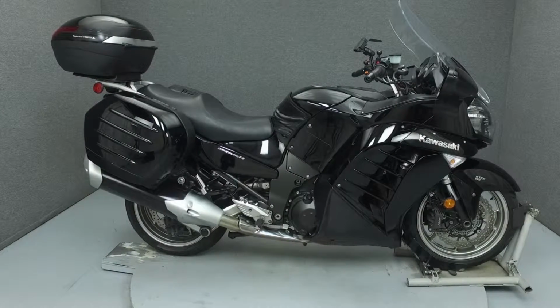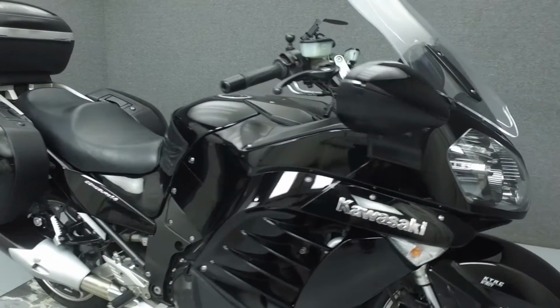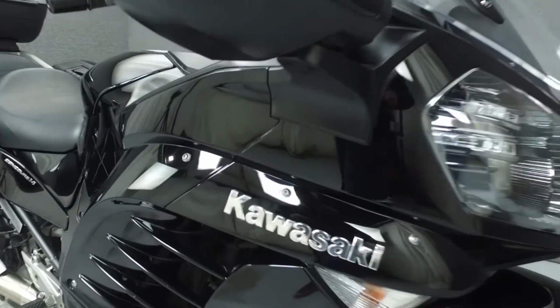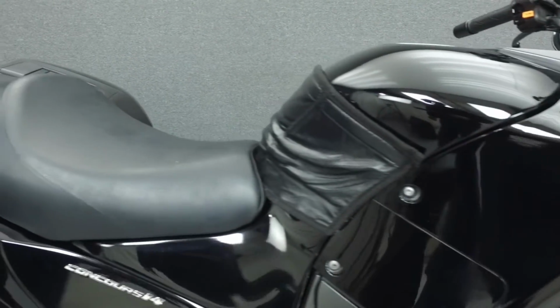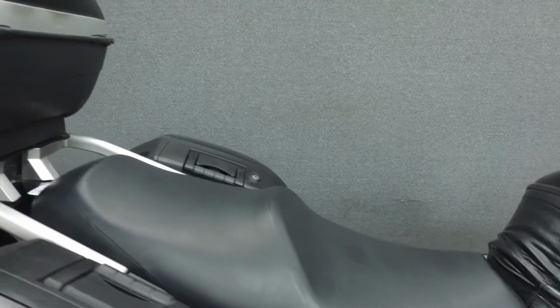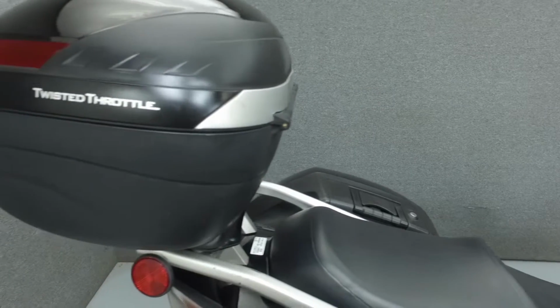Today we're going to take a look at this 2011 Kawasaki Concours 1400 with 91,122 miles. Powered by a 1,352cc four-cylinder engine with a six-speed transmission, the Concours 1400 puts out 133 horsepower at 9,100 RPM and 100 foot-pounds of torque at 6,200 RPM. It has a seat height of 32.1 inches and a dry weight of 670 pounds.